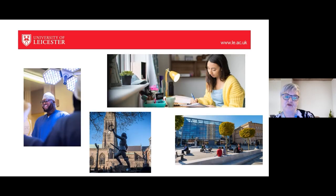That just shows you a few pictures of a student studying, which we like to see, some of the areas around Leicester, and photos of the university. The university itself is not a huge campus. It's a nice, friendly campus, and we've got a couple of areas within the campus. It's just a lovely place to be. It's a nice place to be as a member of staff, and it certainly is as a student.